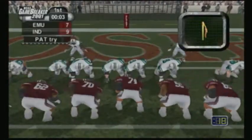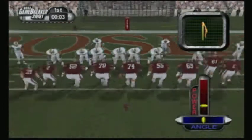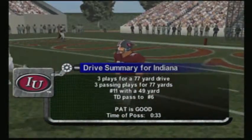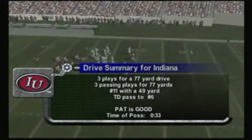The extra point try now. And the kick is good. The Hoosiers 10, the Eagles 7. They struck in a hurry. The defense didn't put up much of a fight.